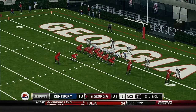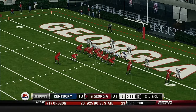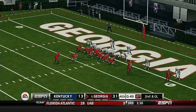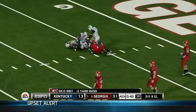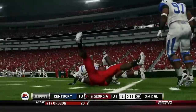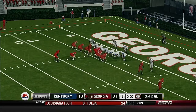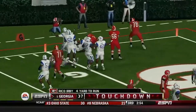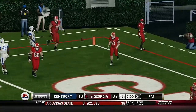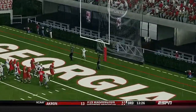Defense in their short yardage package. Taken down behind the line. That makes it 3rd and goal. Here we go. 3rd and goal from the 3-yard line. Defense stacked in tight here. Tacks on the extra point.